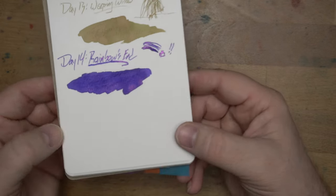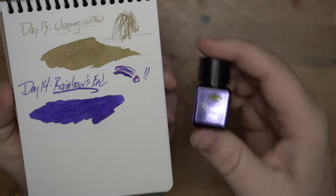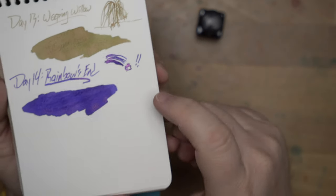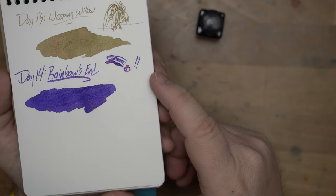All right, so here we have day 14, Rainbow's End, which I drew a little rainbow, and at the end of it, a little Inkvent bottle. How fun is that, right? And then I was like, wait a minute, Roy G. Biv, violet, this is the last color. It's the end of the rainbow. It's the bottom, so that's real fun.